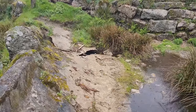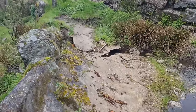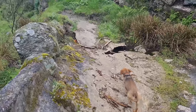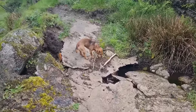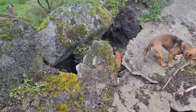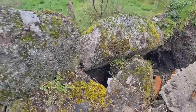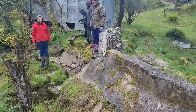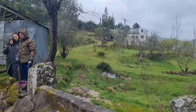Okay. So here we have a big hole where the concrete's all cracked. Here and here. So what we want to do is fill this up. We're going to use rubble, which is way up behind the house.